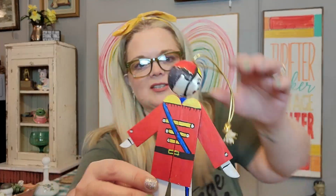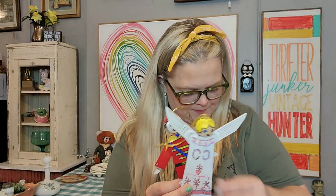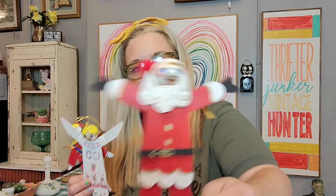I did get some Christmas ornaments. Some of these ornaments were homemade, but they're still really cute. I think I will probably try selling them as a lot. They were made in 1973. We have a little soldier with a little spun head and a little angel. And I love this one, Santa. He just wants a hug. And then we have Rudolph. Some of them were 1973, 1972, 1977. Oh, we have a little rocking horse too. So I probably will sell those as a lot.